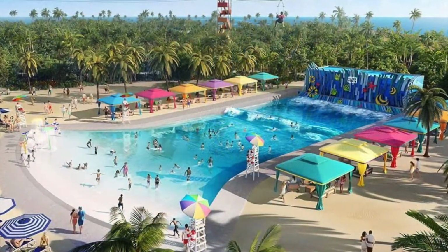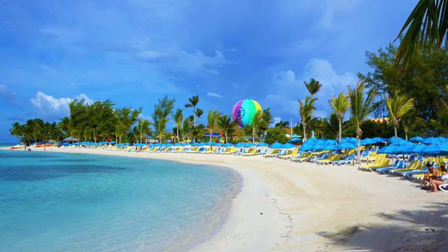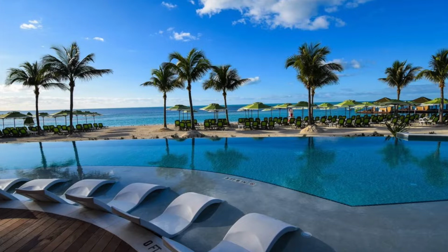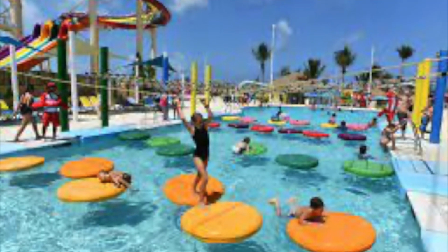A reminder, you can find plenty of beach space at Perfect Day without spending an extra penny. Excellent food choices around the island are complimentary, as are spots to go relax in or near a pool or bar.